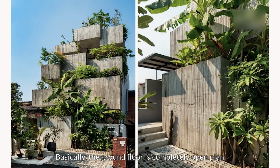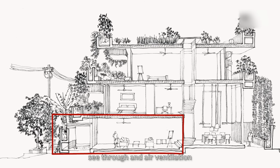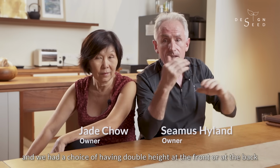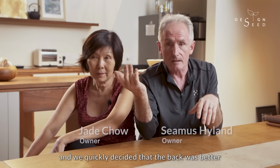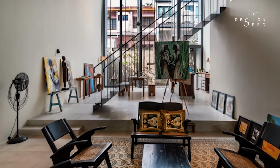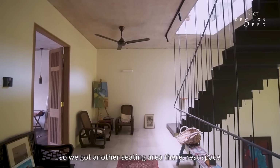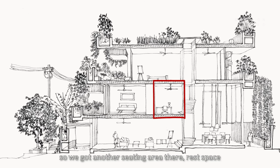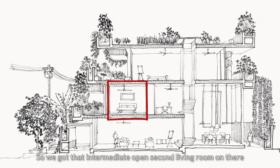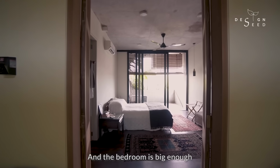Basically, our ground floor is completely open plan, see-through, air ventilation. And we had a choice of having double height at the front or at the back, and we quickly decided that the back was better. So our first floor, we just have a mezzanine platform here, which is sitting area. So we've got another sitting area there, rest space. And we actually moved the wall back a bit to make the bedroom smaller. So we've got that intermediate open second living room on there. And then just the bedroom, which is big enough.